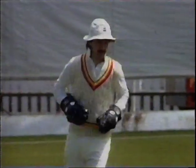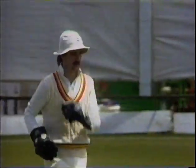Little edge and Hartland's gone. Another duck for Blair Hartland. A lovely delivery from DeFreitas, and New Zealand lose their first wicket with no runs on the board. Well, very sad for the young man. I really do feel for him. I wouldn't wish that on anybody in Test match cricket.